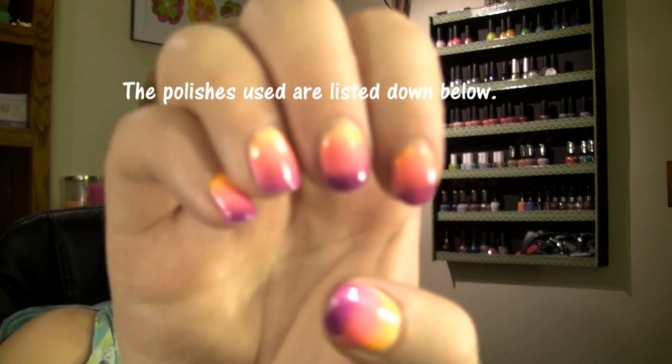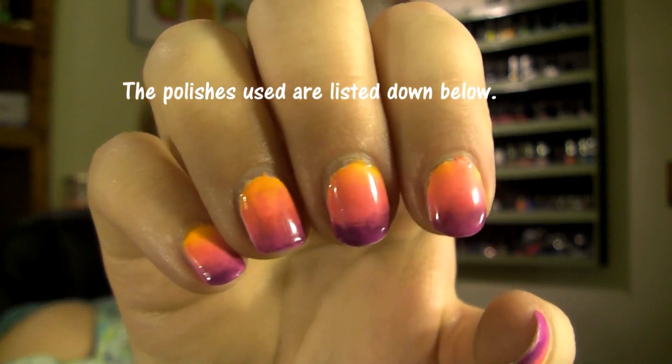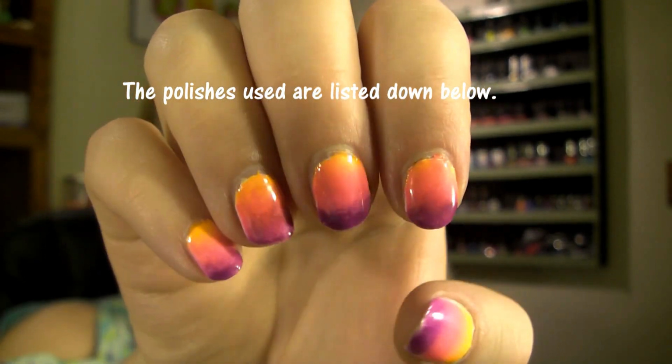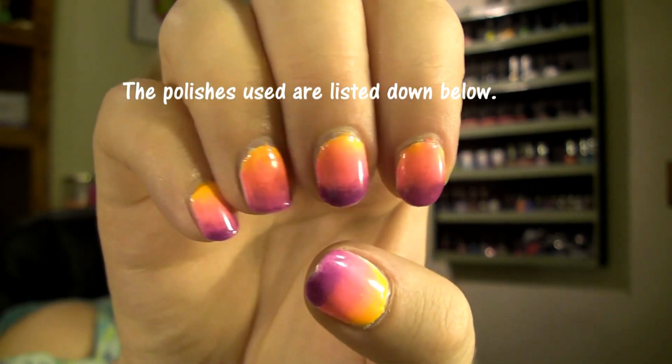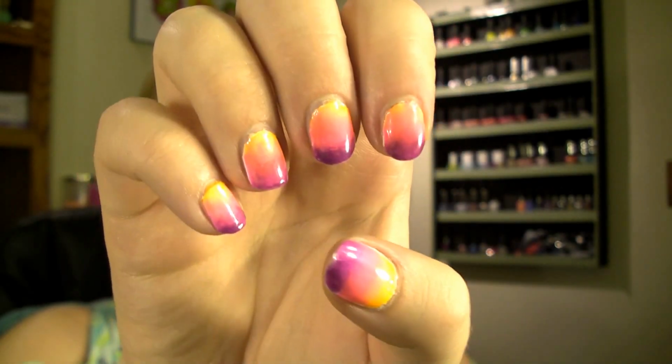I do want to take a lot of pictures and kind of show you, for instance, this manicure that I just did, which uses neon colors, and the camera does not pick them up, but it's a neon orange, a neon hot pink, and a neon purple that I'm using right now with an ombre design, and I do have pictures on the blog.